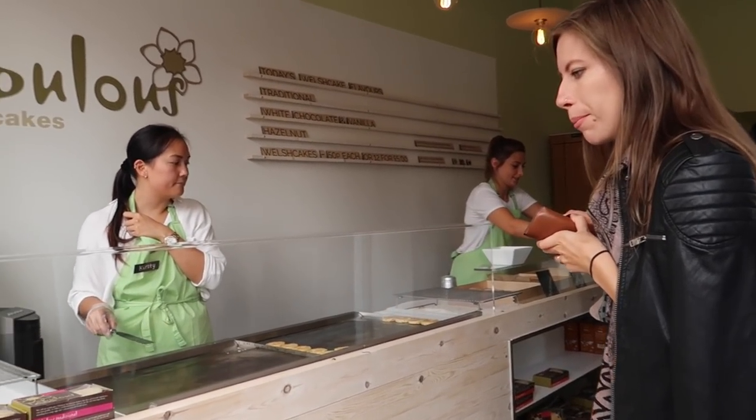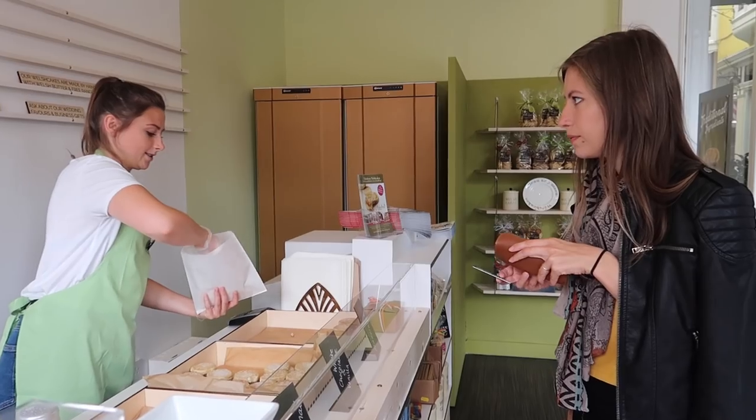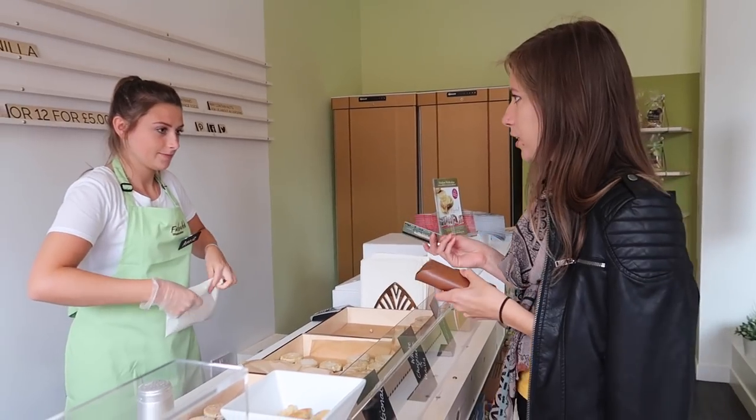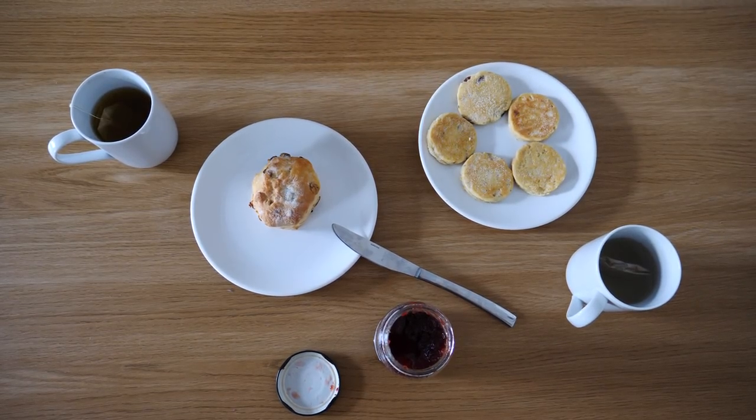Another place we suggest visiting in the Castle Arcade is a shop called Fabulous Welsh Cakes. They had the most delicious Welsh cakes, and they changed up the flavors every day. We took some back to our Airbnb and had them with tea.